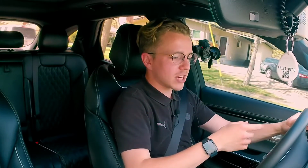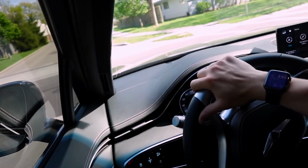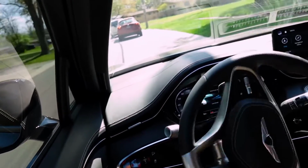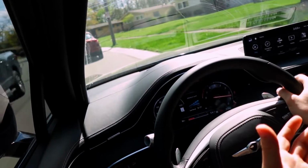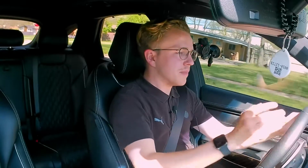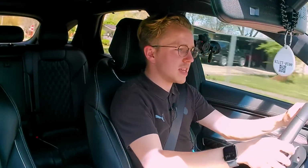Like whenever you turn left or right, it actually puts a little image down in the display, like the digital dashboard, so you can see what's going on and you don't accidentally curb your wheels or mess up whenever you're merging in front of somebody and you can't see it in their blind spot. So the car actually lets you see what's going on in your blind spot.